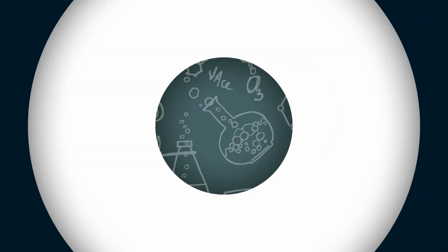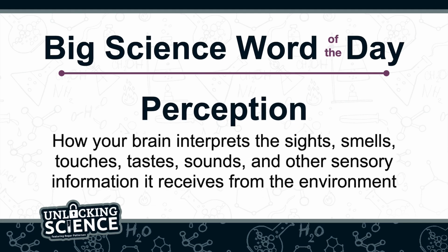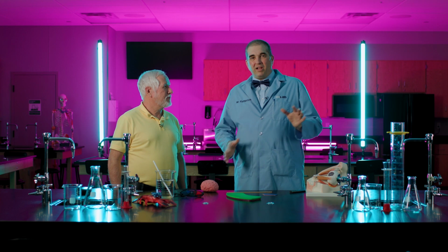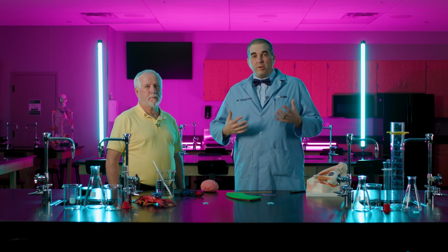Yeah, and that is actually our big science word of the day. So perception is the way that our brain takes all of those signals from all of our senses. Now, we usually think about 5 senses, but we've got a lot more than 5 senses. We experience things in lots of ways in our body. So we usually think of sight and smell and taste and touch and sound, but we've got other senses that we experience, and our brain interprets all those signals, and that's how we perceive those things.